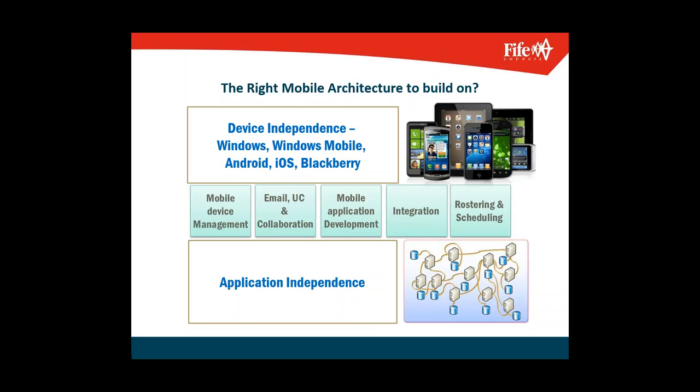At the bottom of the diagram there as well, we talked about it being application independent. We didn't want the mobile apps tied to the particular look and feel and flavour of a particular application. We wanted that independence so that from a user perspective, it's a consistent look and feel, regardless of what they're using under the hood to record the information.